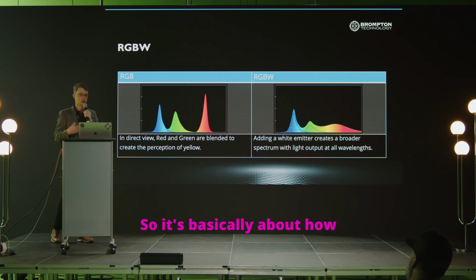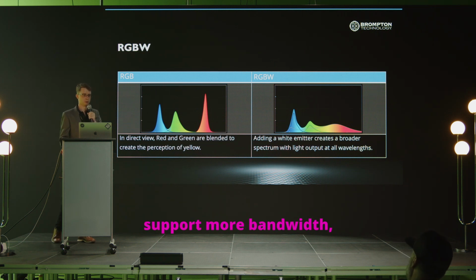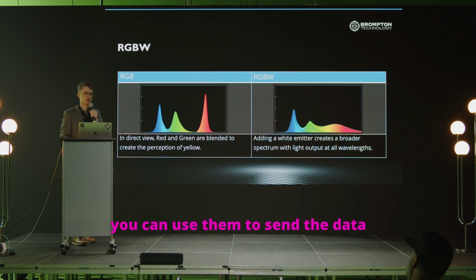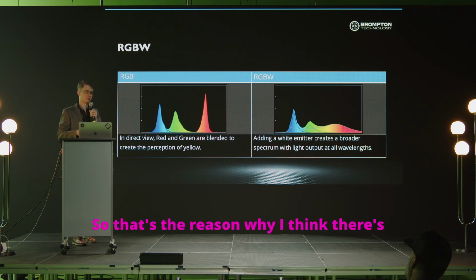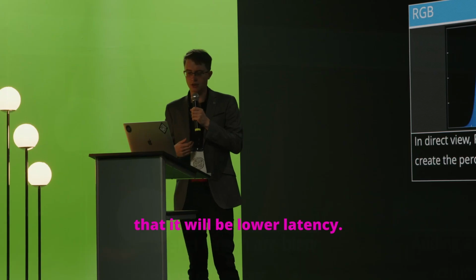So it's basically about how the systems are configured. If you move to video standards that support more bandwidth, you can use them to send the data for the previous generation quicker. But if you want to use their whole bandwidth, it still takes that much time to send the data from A to B. So that's the reason why there's this conception that it will be lower latency.